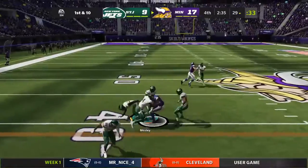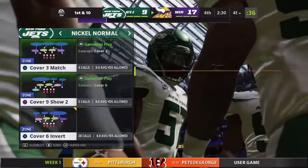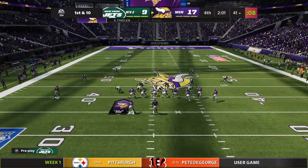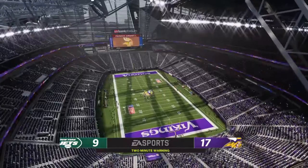Cousins throw complete to his receiver, Thielen. And they get him down, but not before he takes it across the 40-yard line. Not totally home free yet, but it's looking good as they come up 1st and 10. 4th quarter, down to the final 2 minutes, and we've got a one-score game.